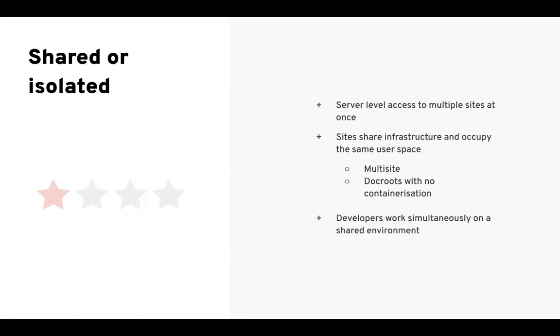If your sites share infrastructure and occupy the same user space, like with multi-site solutions, I'm thinking lots of e-commerce stuff like Magento, or Drupal does multi-site, WordPress has a multi-site, or if you have doc routes with no containerization, a pattern that I've seen a lot in the industry is you've got a server, you've got these things called doc routes, which are different code bases, and your Apache or Nginx simply routes the requests to those virtual hosts, sometimes they're called. These have lots of disadvantages in terms of sharing versus isolating your sites. So the principal disadvantage is the noisy neighbor effect, where if one of those sites from those doc routes or vhosts gets attacked, it takes all the resources away from the server and from the other sites.